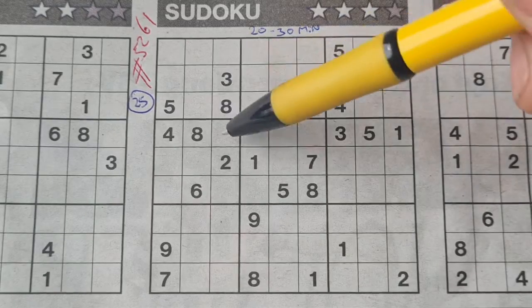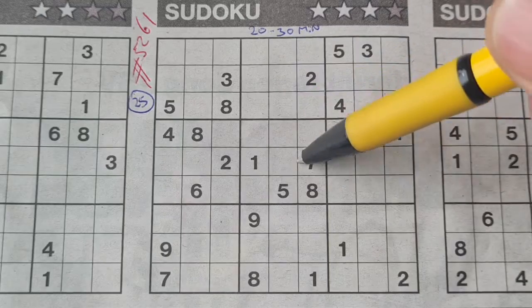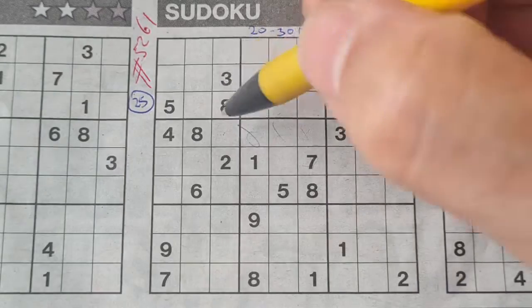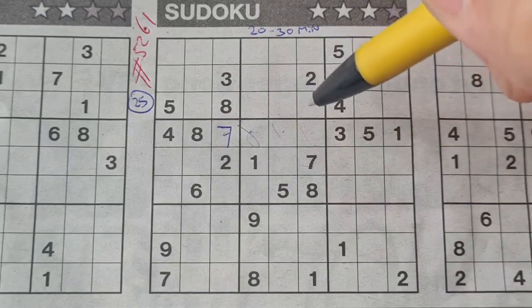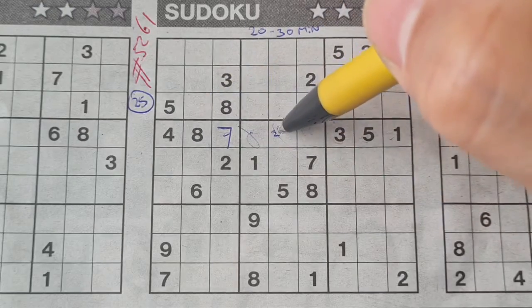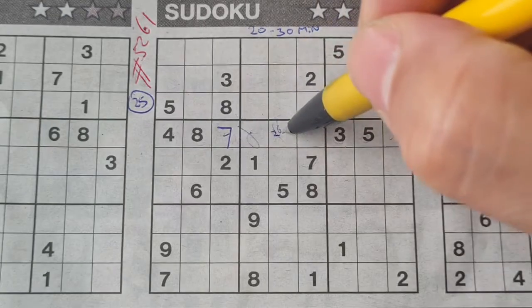Let me see. I see here 4 missing numbers in this row. One of the missing numbers is 7. We have a 7 in this big square. So no 7 in these 3 boxes. The 7 should be there in this row. Alright, so what are the other 3 missing numbers in this row? Those missing numbers are the 1, the 2 is missing. The 3, the 4, the 5, the 6 is missing. The 7, 8, and a 9 is missing.